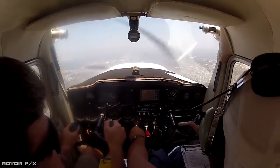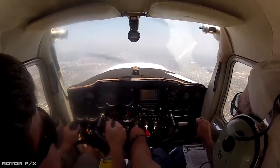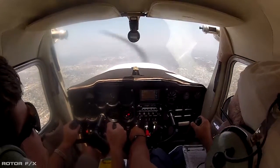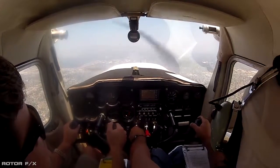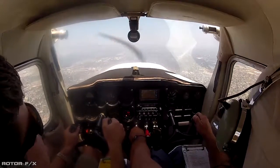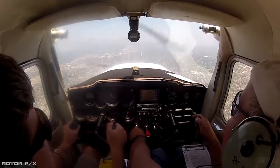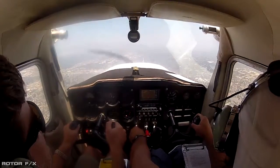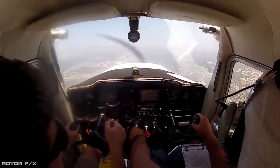Van Nuys Tower, Cessna 61221, right down in the beam, runway 16 right. 221, follow Cessna 1130, mile and a half on base. Roger, we'll follow the Cessna mile and a half on base, 16 right, number 2, 221. Sierra, 16 right, clear to land. Clear to land, 16 right.